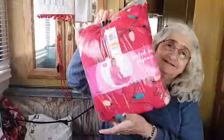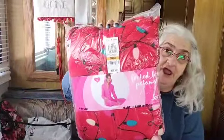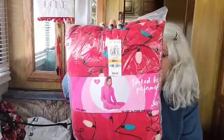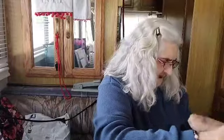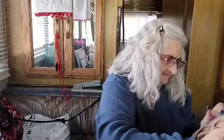Oh, this is cute. This is a small. I would have kept that. Check that out. Yeah, brand new, guys. That is nice. $59.50. This is footed pajamas. Man, let me tell ya, I would have kept it. Definitely.